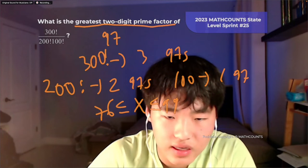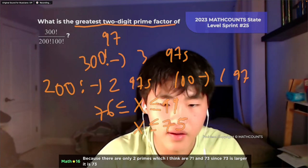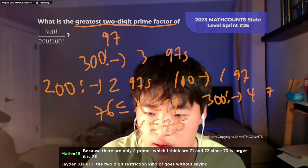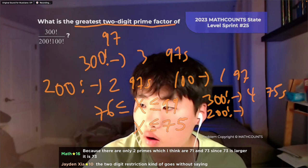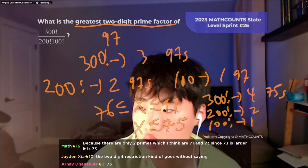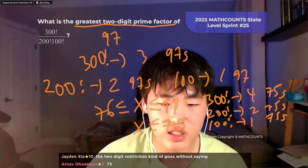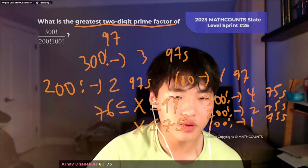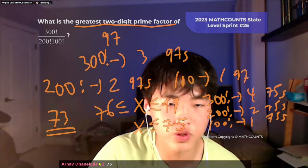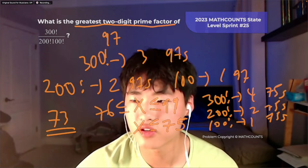But notice that if x is less than or equal to 75, then 300 factorial has 4 75s. But 200 factorial has 2, and then 100 factorial has 1. So there's an extra 75 in 300 factorial. So basically, we can just try the biggest prime that's less than or equal to 75. Turns out to be 73, which is our answer. Because 300 divided by 73 gives you 4, but 200 and 100 combined give you only 3. So it should be 73. And I think a lot of you guys already said it was 73. So that's a great job, you guys, for doing that.